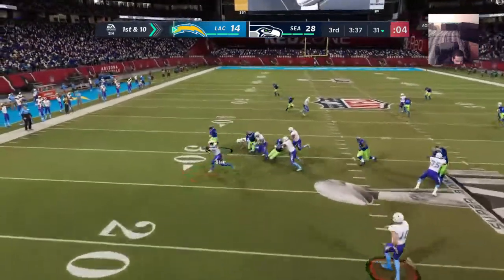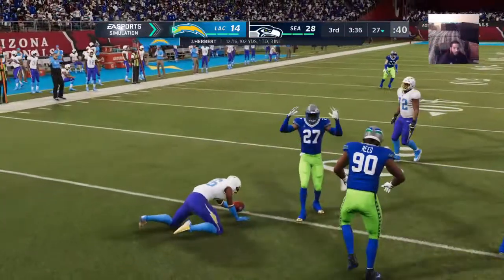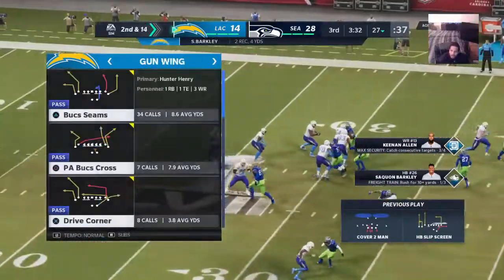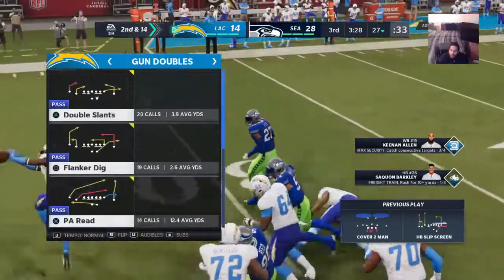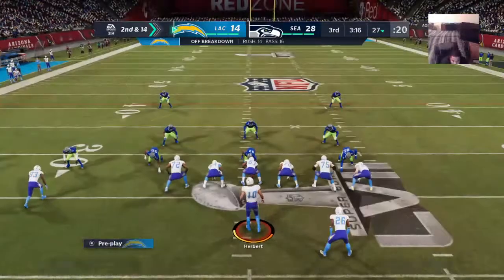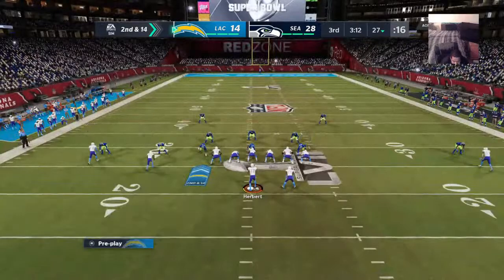Herbert on first down now. They'll set up the screen to Barkley. And they take him down, losing yardage back at the 27. Not what they had in mind there. That's going to go as a loss of 4. So they had the big loss on that first down pass play and facing a second and long.